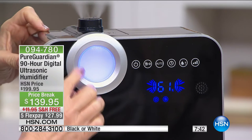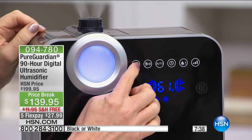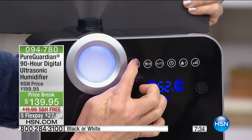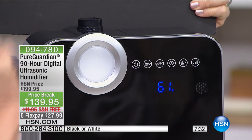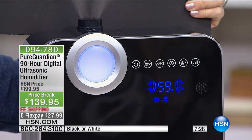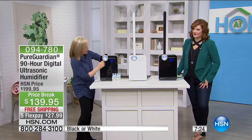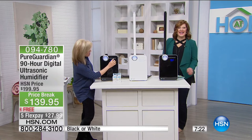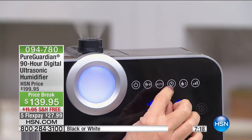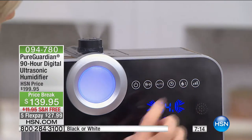Now also it has this nice nightlight. I want to go through some of the features because this has features that a lot of them don't. And watch when I turn this off. I want you to see when I turn it off, look how the power instantly goes off. And then when you turn it on, there we go. It instantly goes on. So it doesn't have that wait time. Right here, it even has a timer, up to 12 hours. So maybe you want to run it at night just for 8 hours. You can set it and it'll automatically turn off at 8 hours.